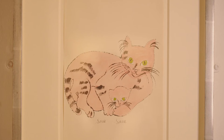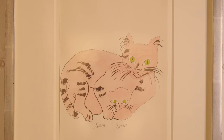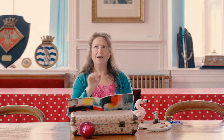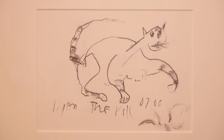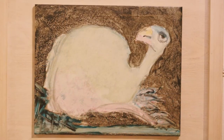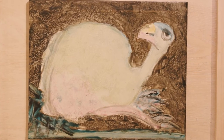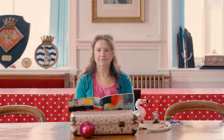This is Sam Cat. Sam Cat loves being a cat. Sam Cat loves to leap. Sam Cat loves to creep. Sam Cat simply loves being a cat. This is Fern Bird. Fern Bird loves being a bird. Fern Bird loves to fly and glide. Fern Bird simply loves being a bird.